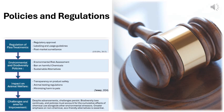Environmental policies currently include risk assessments, bans on harmful chemicals, and promotion of sustainable alternatives. Animal welfare policies emphasize product safety transparency and animal testing regulations to minimize harms to pets. Despite progress, challenges remain, with biodiversity loss continuing and policies not fully addressing the cumulative effects of chemical use. A greater focus on eco-friendly alternatives is necessary to protect both the environment and animal welfare.